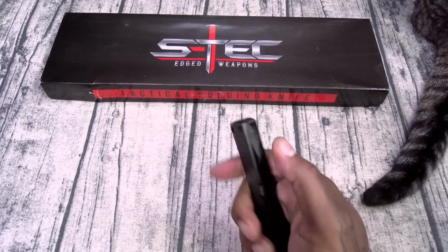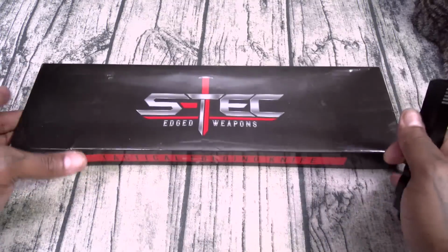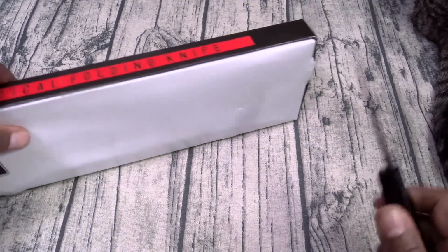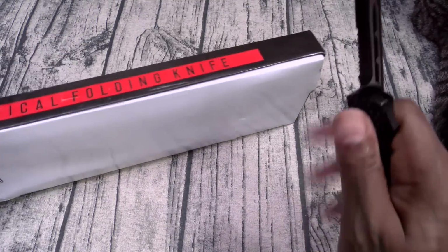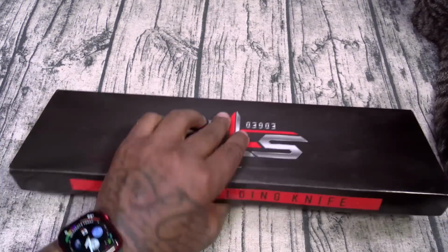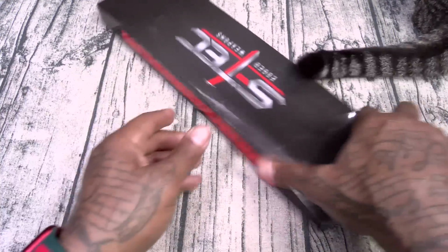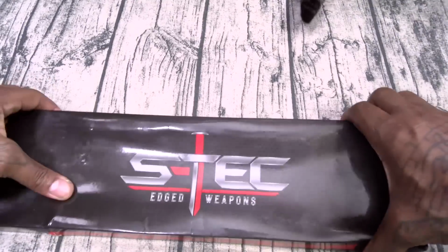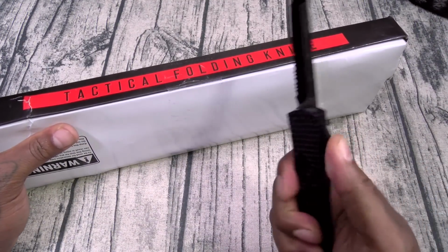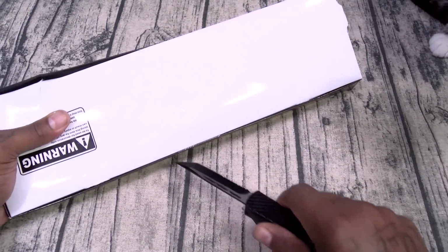All right, I'm going to use this for the unboxing of the 24-inch giant folding knife wrench. This is actually going to be my new little unboxing knife. I like this one already. Okay, here we go. S-Tech. Now, I did all of that, and I missed the, okay, yeah, I got to get used to this. One more.